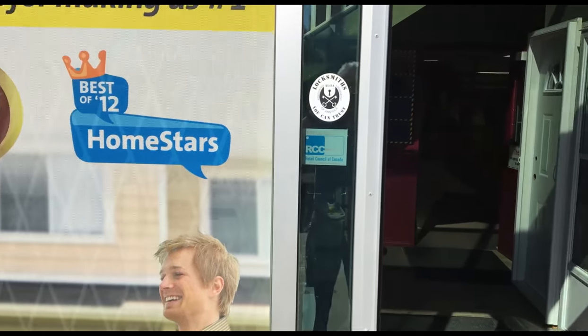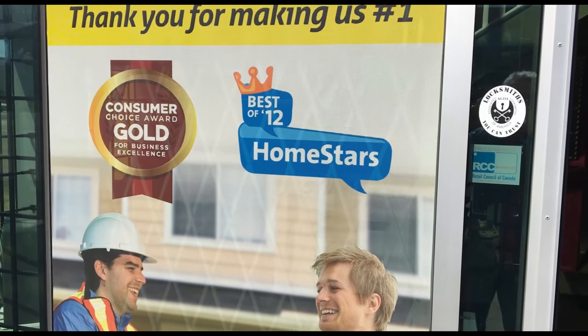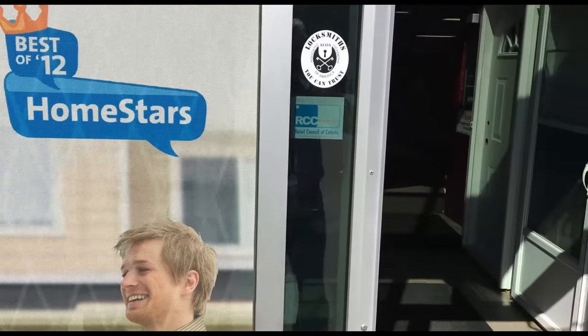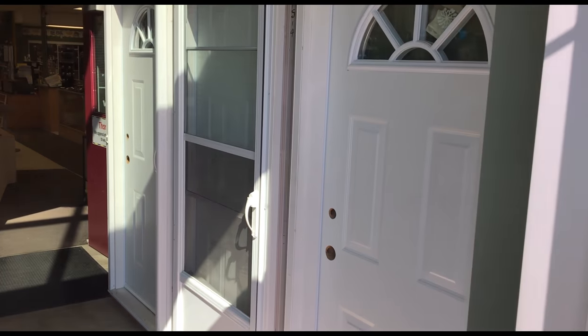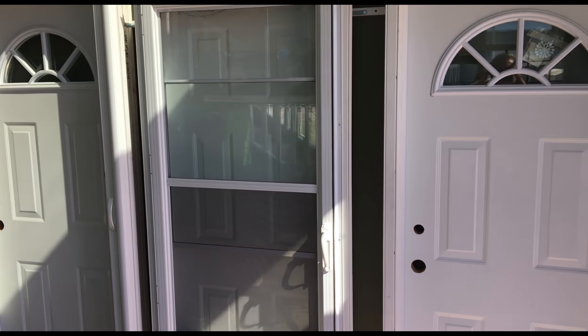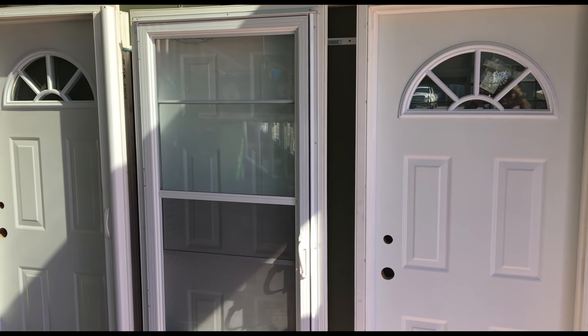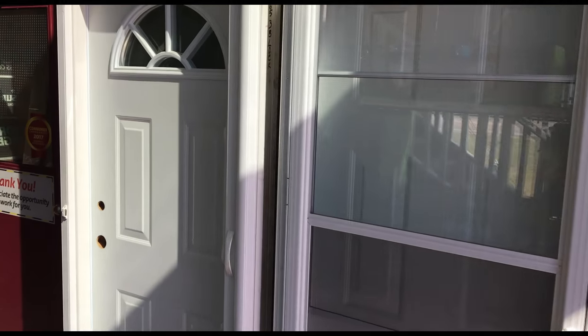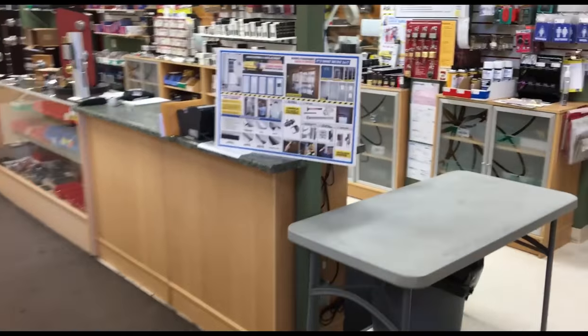Doors is a big part of our lives. This is a shot of the Consumer Choice Award. We're the winners of the Consumer Choice Award for Business Excellence since 2002, and continue to try to make sure that we are awarded that award. And doors, residential doors, any type of door and hardware, we do it. You can see that we do residential doors, doors and frames, screen doors. We're always trying to use the best in products. We custom make the doors and frames to the size that needs to be done for a particular entranceway. And again, anything to do with doors, we do it.